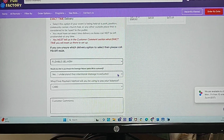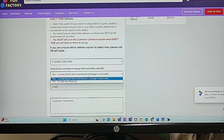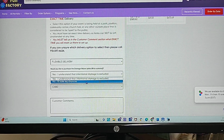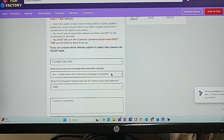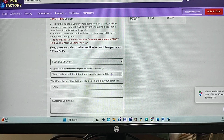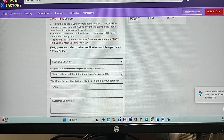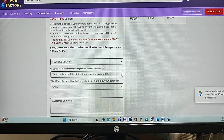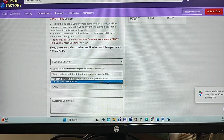So damage waiver is your next question here. And that's completely up to you. You can decline the damage waiver. I always tell people that getting the damage waiver is like renting the car. You hope nothing happens, but in case it does, you hope you're covered. So that's what this is, 8% off of your subtotal or added on to your subtotal. If you choose to decline it, then just click no.